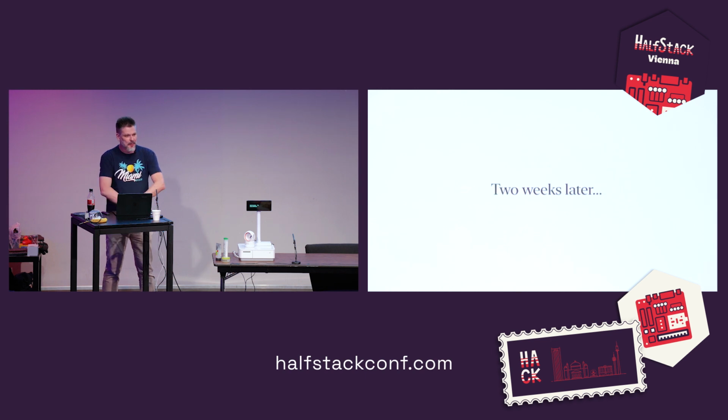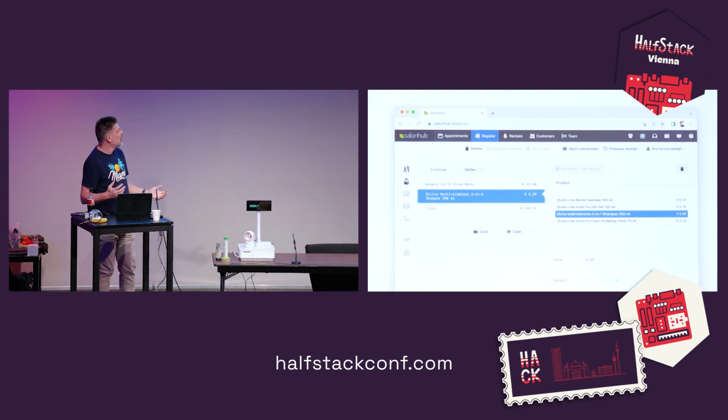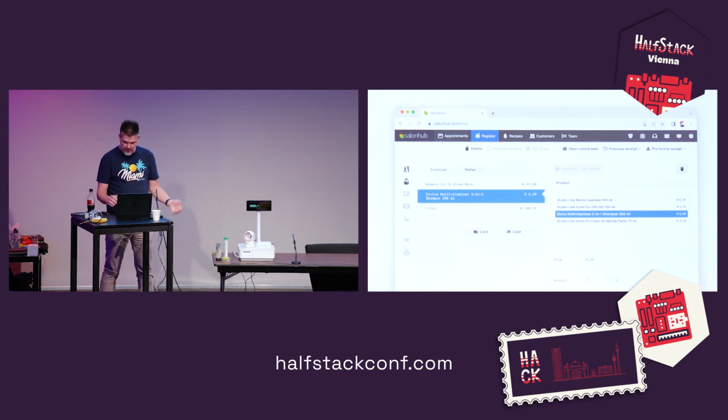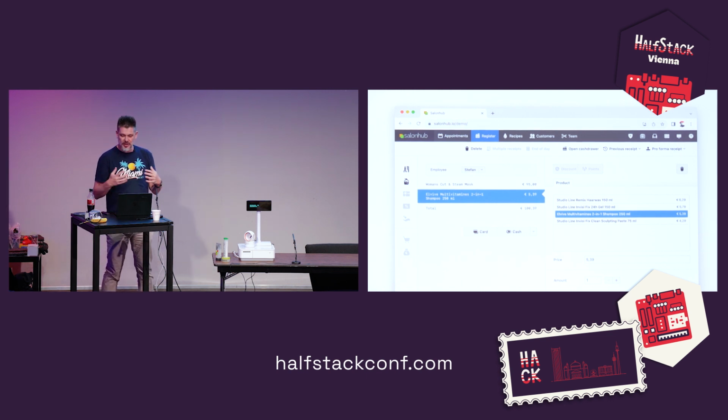Yeah, so 2 weeks later, we had a fully functioning demo that was completely browser-based. And of course, it wasn't 2 weeks' work. It was years in the making, and it gave me an opportunity to open source a lot of our code. So we could scan barcodes and add products, and items are shown on the customer display, and the receipt is visible on the display, and when we pay, we can print a paper receipt.